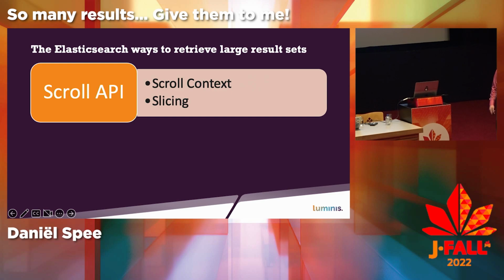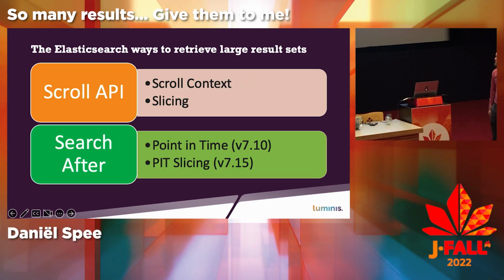So that's why they wanted to do something new, and it's called search after. It's just a property in your query, and then you have to use the sort values from your previous request in the new request to get the next couple of results.